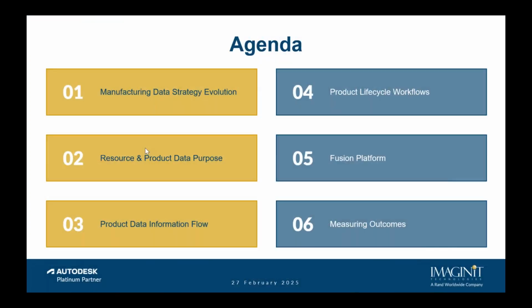So today's agenda, we'll start by looking at how manufacturing data strategies have evolved over time and why traditional approaches often fall short in today's dynamic environment. Then we'll define the purpose of resource and product data and how different teams interact with it and the critical role it plays beyond engineering. And then we'll move into the flow of product data, how it moves across departments and the common challenges organizations face and where opportunities exist to streamline and enhance visibility.